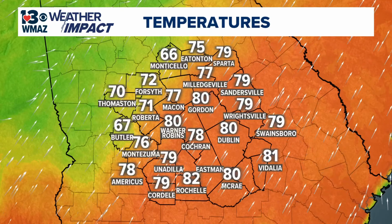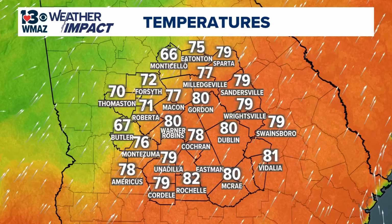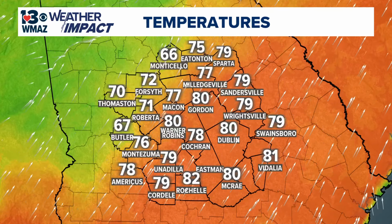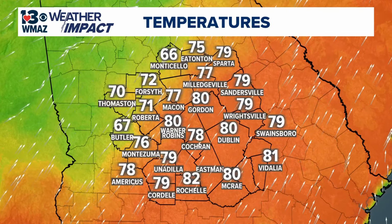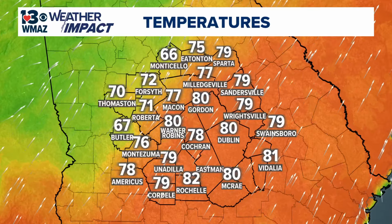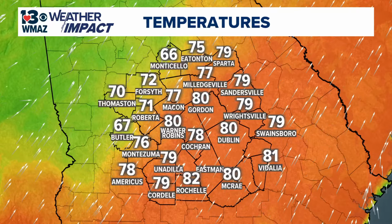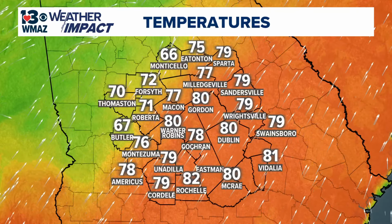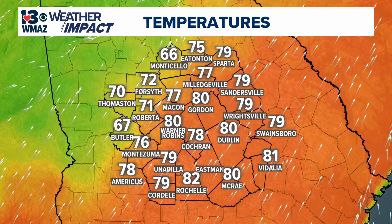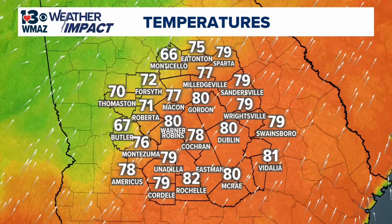So here's a look at the temperatures, and you can see the cool air for the most western counties after they experienced that initial line of rain and storms. You can see temperatures into the 60s in Butler and Taylor County, lower 70s Thomaston, lower 70s in Forsyth, and then ahead of that line, temperatures are warmer. We've been warm for all of Central Georgia for the first half of today. We're seeing lower 80s and upper 70s.